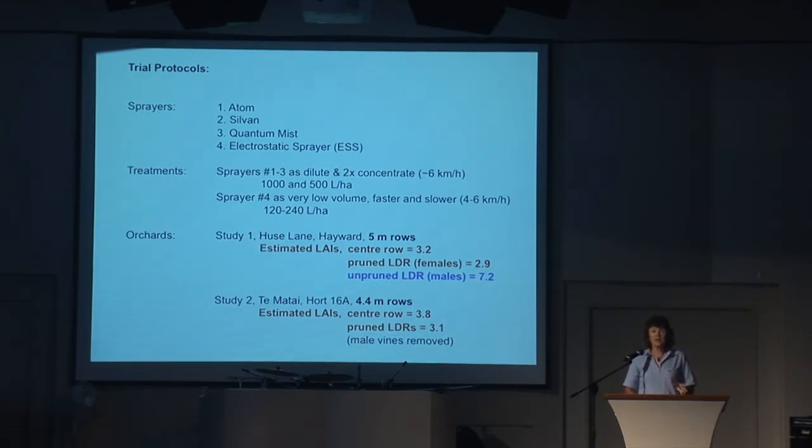Now the 2 studies, one was on Hayward, as I said before, and these were 5 metre rows. We did some estimated leaf areas by taking measurements, and your centre row was about a leaf area index of 3, and those pruned leaders were around that too. So it would have been quite an even canopy without these unpruned males on, but they had a leaf area index of about 7. Some of them were as high as 11, so they were huge. And the Hort16A was a narrower row spacing, so it was actually an easier option for the sprayers. Very good even density, leaf area index around 3 to 4.